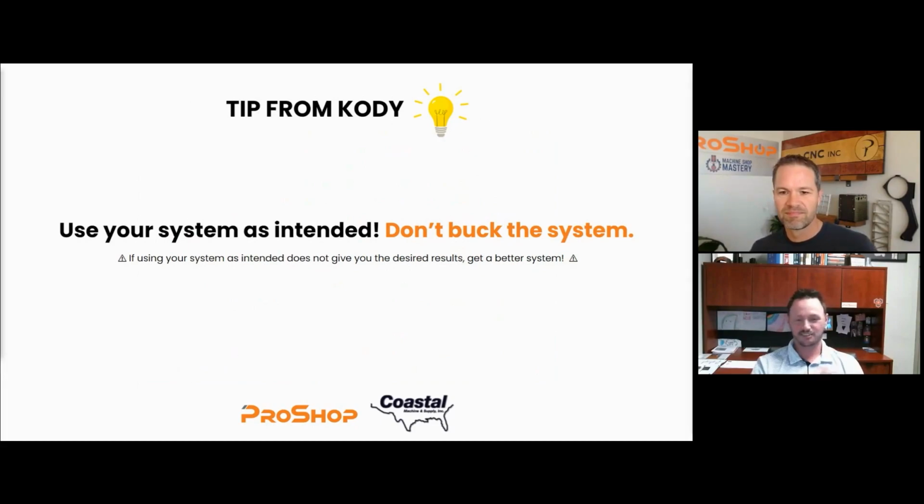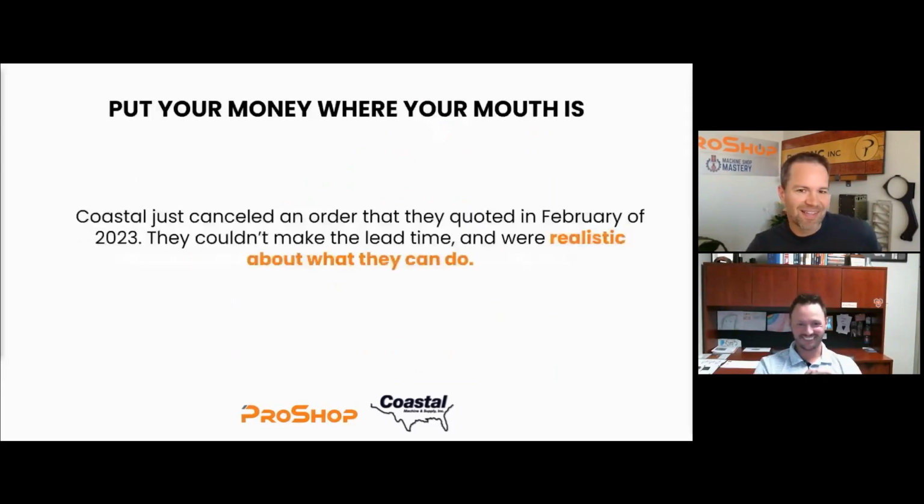And then slowly but surely, once we realized, well, this isn't working, let's try the ProShop way. We tried that way, and it just works so much smoother, and things flow on the dashboards the way they're supposed to. And everybody gets their notifications like they should, and it works. So don't bug the system. Do it the way the system intended. There is a method to our madness. Yeah. So yeah, thank you for that.